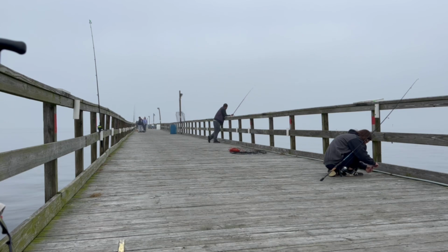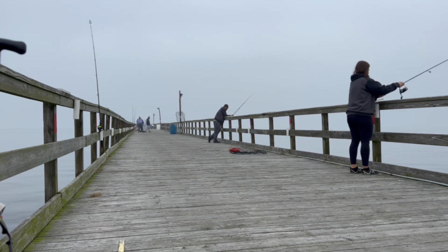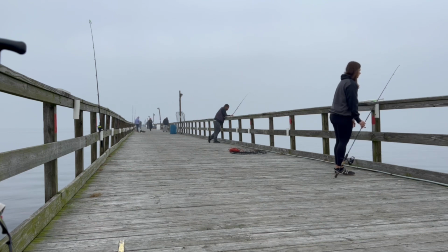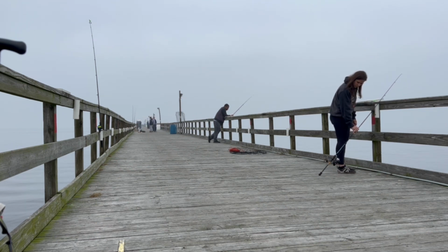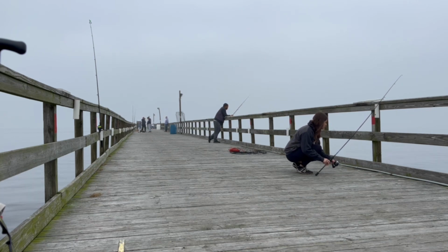We were being very patient. We had been there for a couple hours at this point. As you can see, we just kind of kept checking the lines, making sure we had the freshest bait on there possible, putting on new worms, new bunker as needed. There were just a few bites throughout the pier. It was, again, a pretty slow morning.